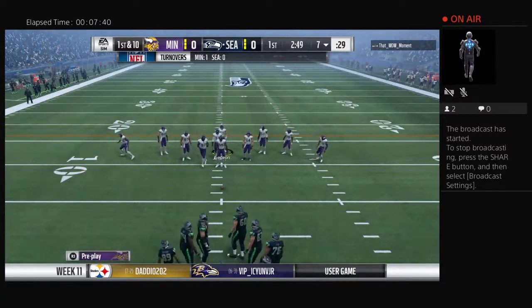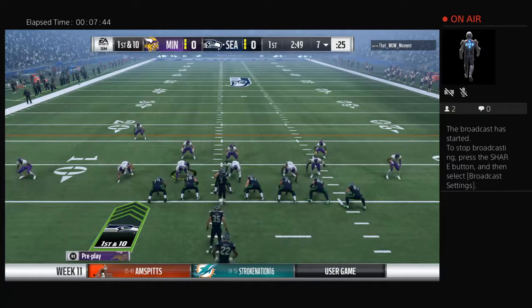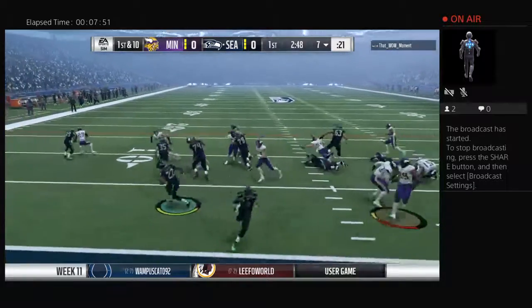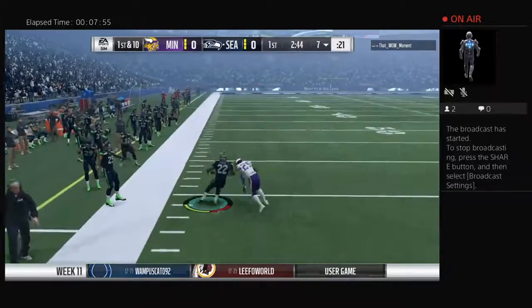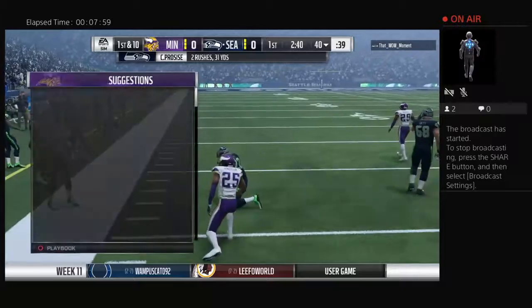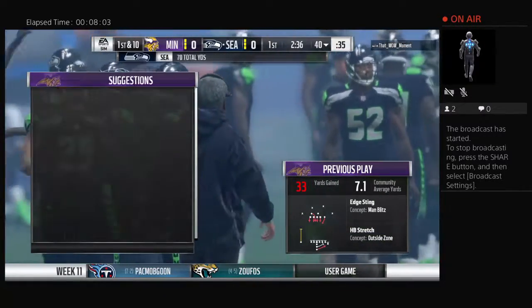And not great starting field position here for the offense. The drive starts with C.J. Procise. Room past the 20, and he gets this one all the way up to the 40-yard line. That one good for 33 and a first.